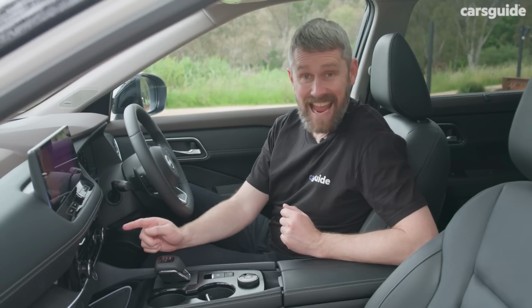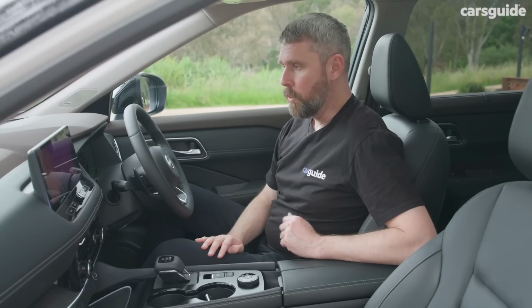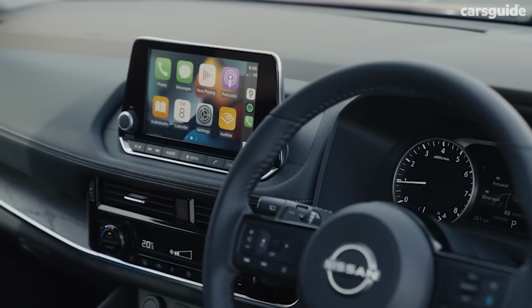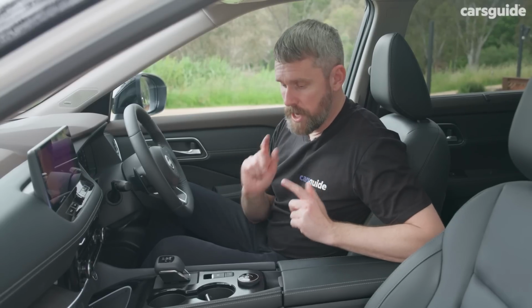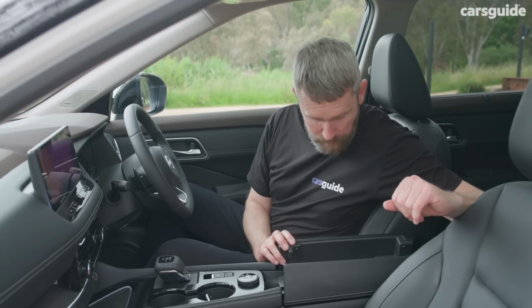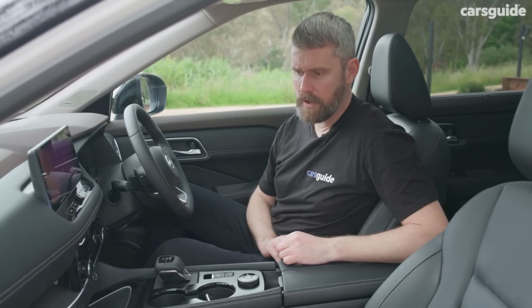There's a lot more tech in the cabin of this X-Trail as well. You've got a USB A and C port up front. In some variants you get a wireless device charger here, and of course in the TI and TIL you get a big 12.3-inch multimedia screen. In the lower grades that's an 8-inch unit. Storage wise, there's 2 generously sized cup holders here in the console. And actually this central bin is really deep, and there's another little nook there to hide things, so I think that's quite clever.